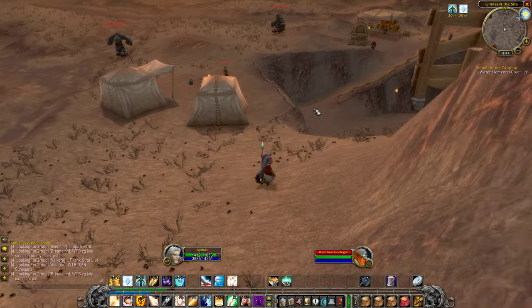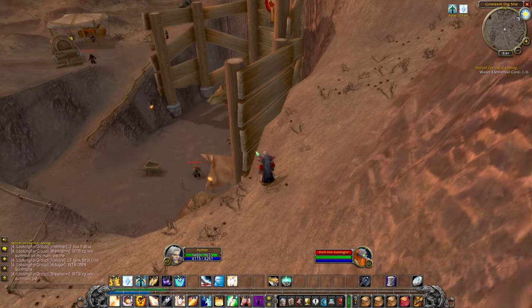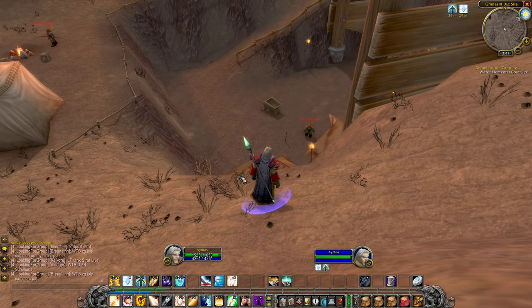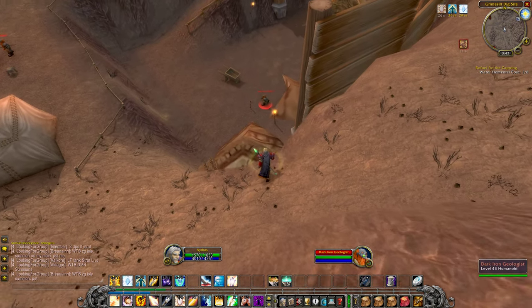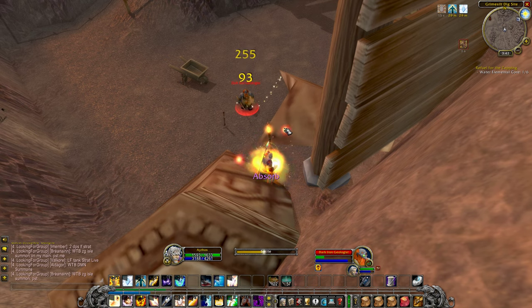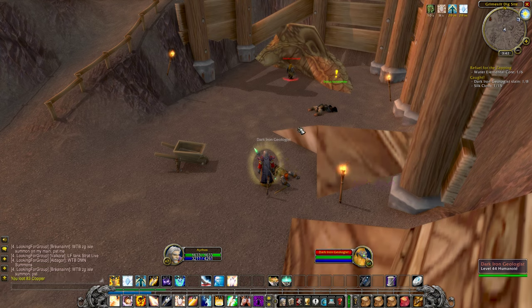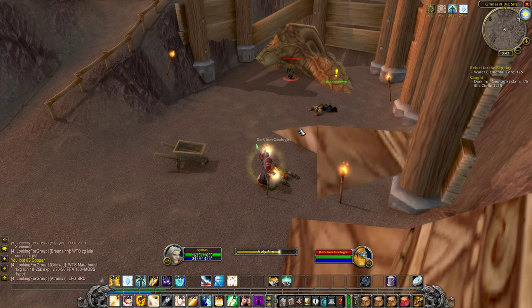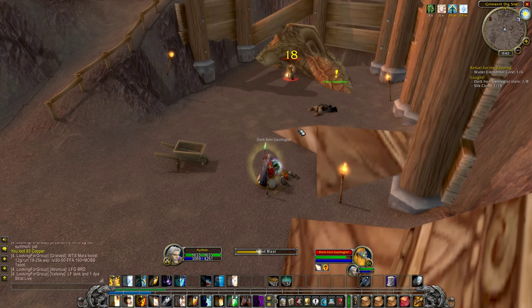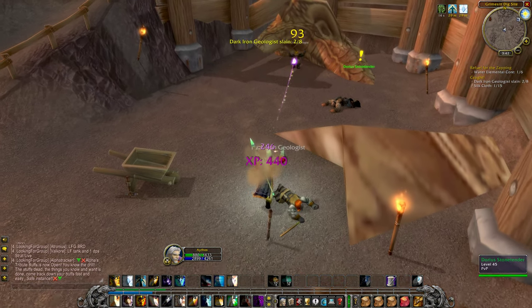So what is happening here? There's someone in this tent. This guy is evade bugged. Oh, how do we just get down here? Do I just jump down here and fight from the inside out? It doesn't need to be this complicated. Some of these guys are a few levels below us, so that should help as well.